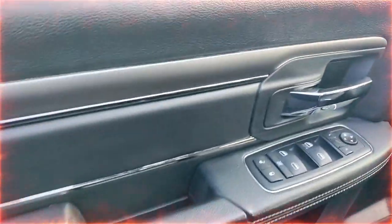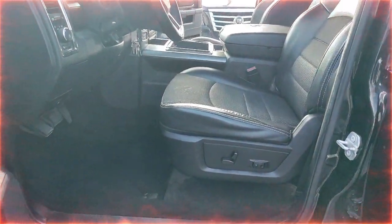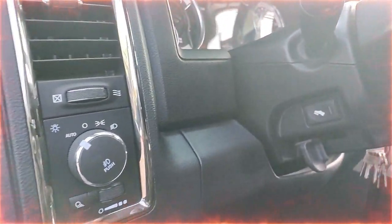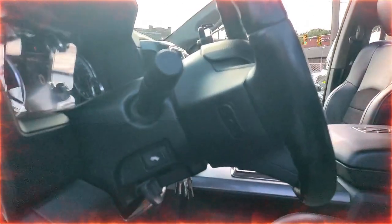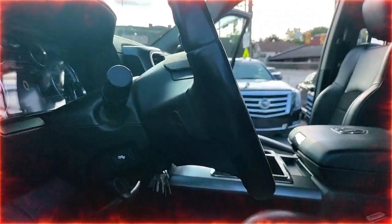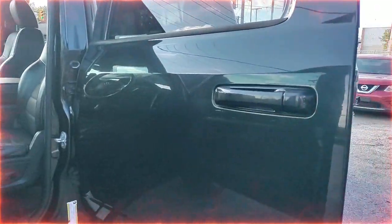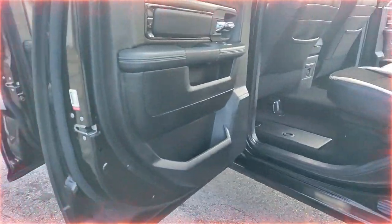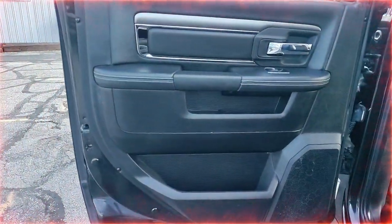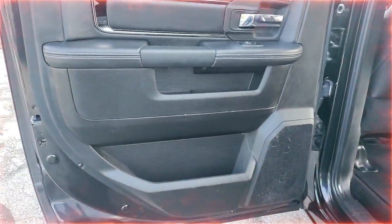Leather accents, dual tier storage, auto driver, power seats, lumbar. We'll go into other stuff later, but light controls, foot pedal controls, tilt telescopic on the steering wheel. You got your Ram Dodge buttons, moving up presets and volume on the inside here. Nice center storage area. We'll check it out in a minute. Doors are pretty clean. Same in the back. Nice door handle and the chrome accent around that thing going together.